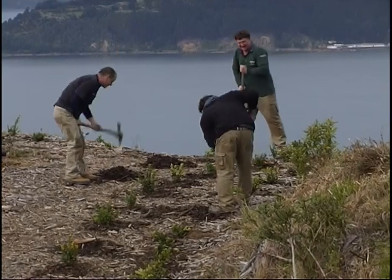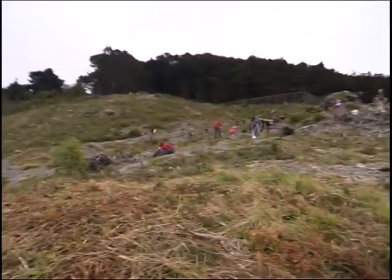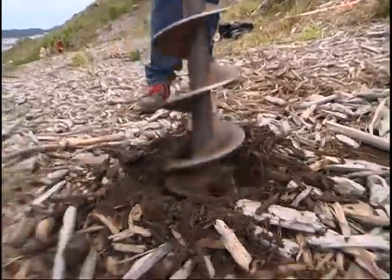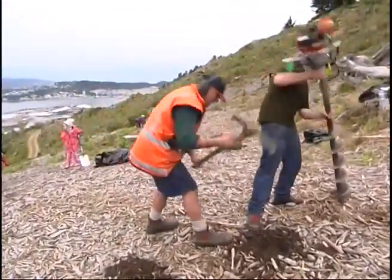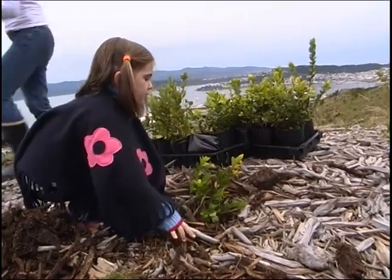Well, here we are today on the Tinakori Hills in Wellington, and today with the Wellington City Council and the Wadestown School we've been planting 1,000 northern rata trees, and this is part of a project that's been going on for 3 years now and will continue for another 2. A partnership that sees 1,500 northern rata trees go into this area over a 5-year period.